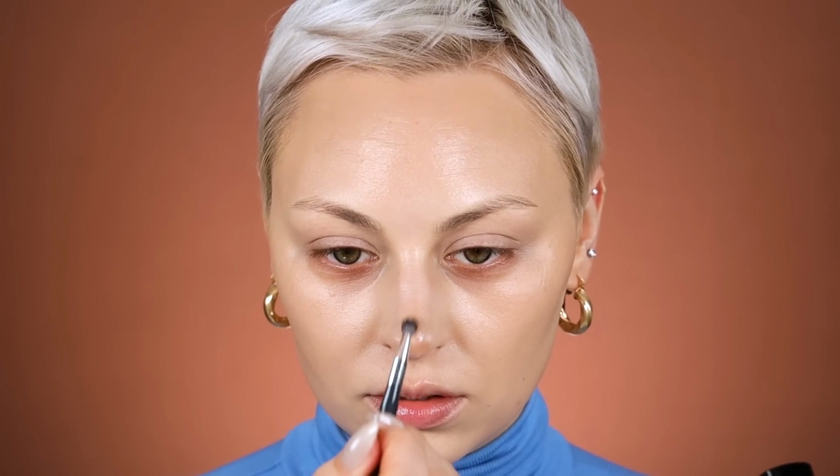Okay, I'm just doing the very bottom of my lip. A little bit above. I'm keeping everything light today. I've been exploring a new nose contour technique, and I will update you if I have decided it's successful.